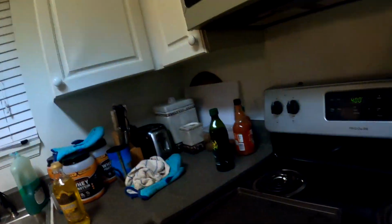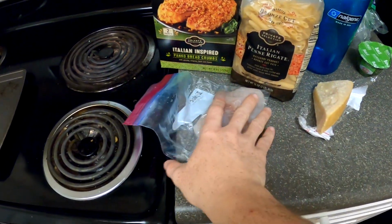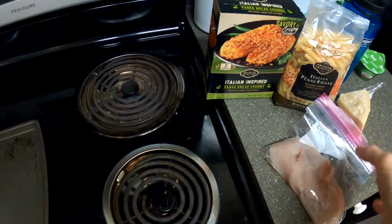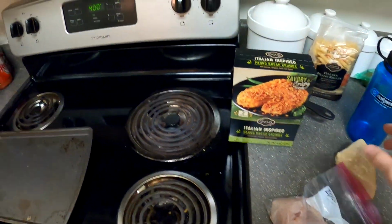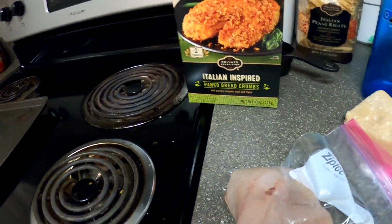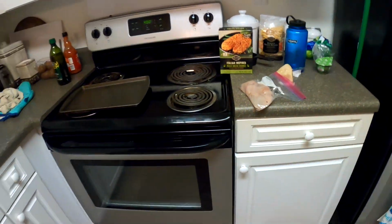All right, so what we're gonna do here, we got the crappie that's been filleted. We got some Italian breadcrumbs. This is gonna be with something else. Got some Parmesan cheese. And then, let me grab something real quick.